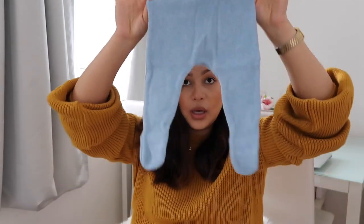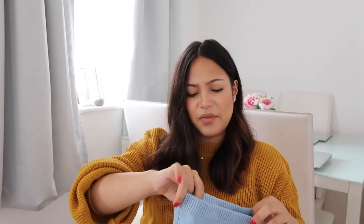From Zara, I got him these little legging bottoms. These come with a top, which I still have to get. These are 1 to 3 months. And they were €9.95. I don't know how much that is in pounds, but I think they were £9.99, so that's a bit of a ripoff.